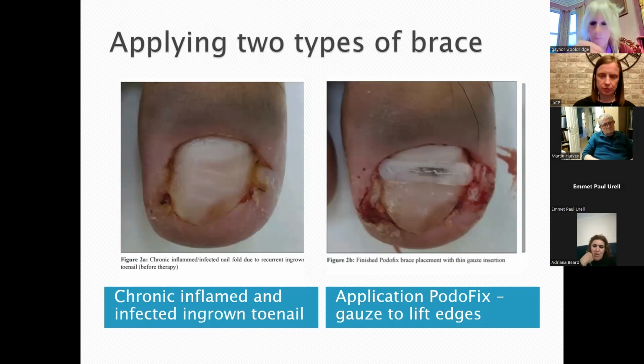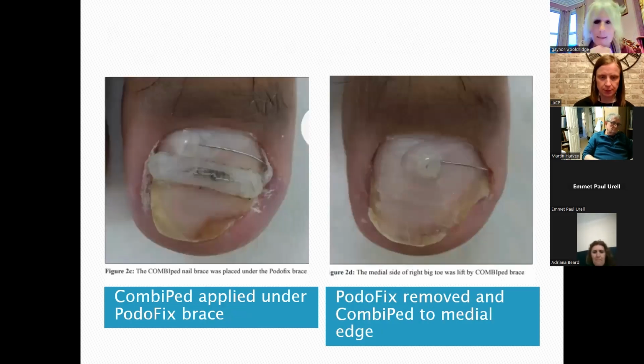And the nail plate was growing up, obviously pretty infected. Some gauze slipped under the nail just to slightly elevate that while that nail is growing from the matrix and being flattened. Slight traction on that nail plate to flatten it as it's growing from the matrix. Okay, if we just move on to that next slide.